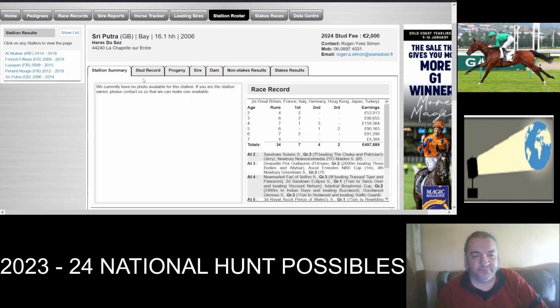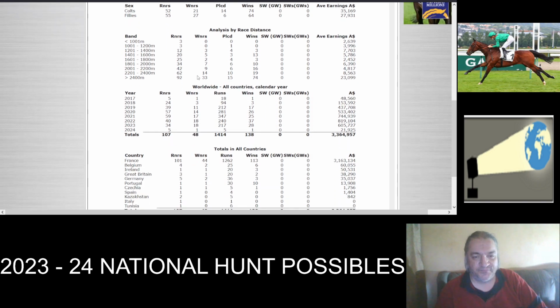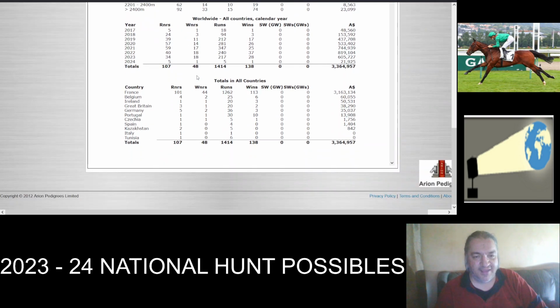People will see at stud that he's sired some mediocre sized crops, really. None of his crops have been above 60. And I should imagine that they've all been mainly over the jumps as well. No stakes winners at all. Only 21 have raced at 2. 116 of his wins have come at 4. You'll see there, mainly running in France, with a couple going round in Belgium.